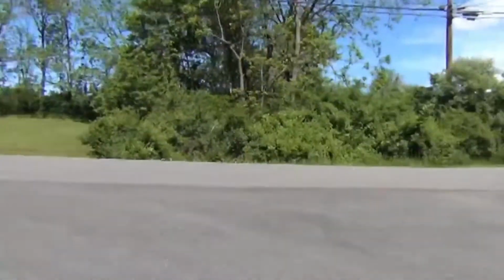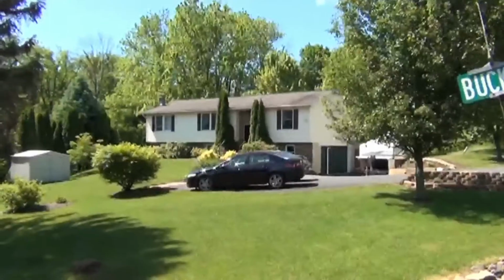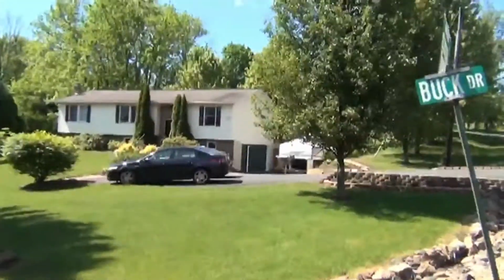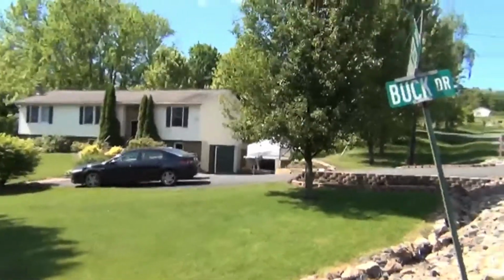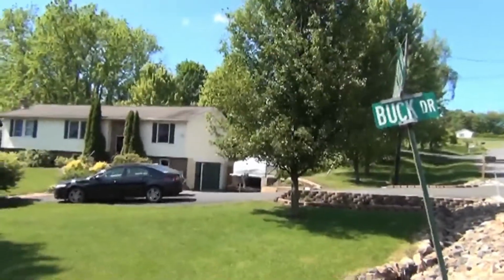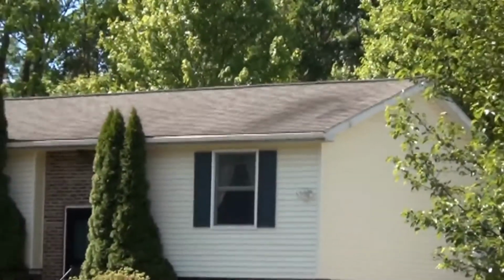Right now it's 11 a.m., so of course it's not getting so much traffic during the day. Looks like they do have a shed, some landscaping, 2 cars parked there, and room for a boat. It looks like you could potentially drive in the garage right there. We'll go check that out, and I'm trying to get a good view of the roof here.